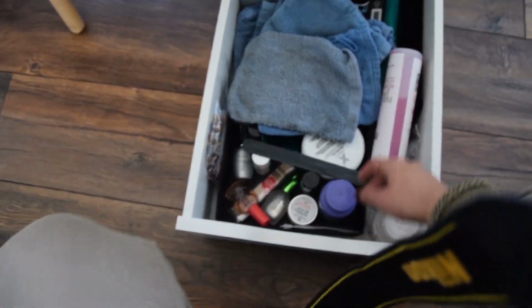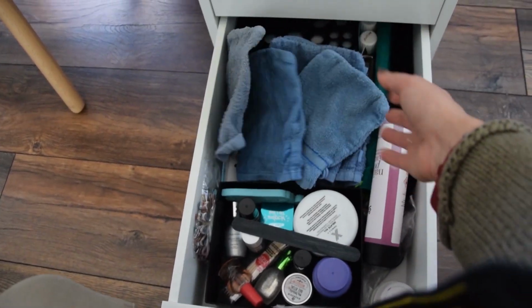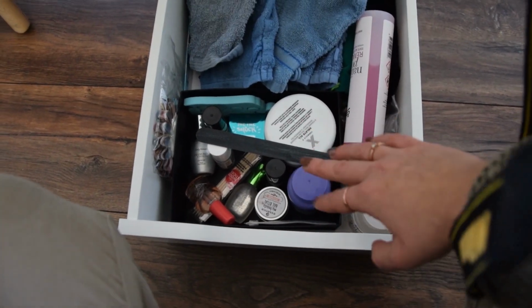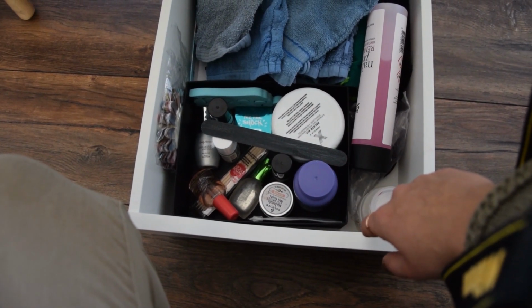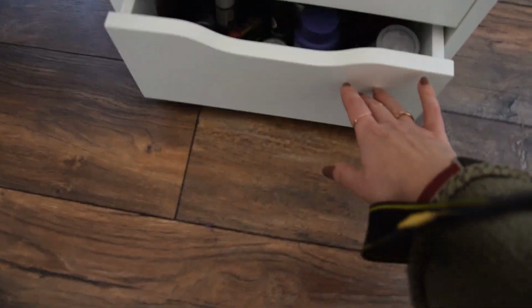And then down here I have everything I need to wash brushes and do my nails. So these are just things that I use to wash my brushes. And here are just some spare nail stuff that I don't have downstairs. I usually take my nail stuff downstairs because I do it on my couch while watching TV in the evening. But yeah, sometimes I just have extras in here.